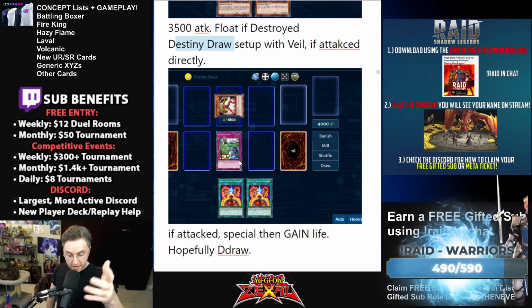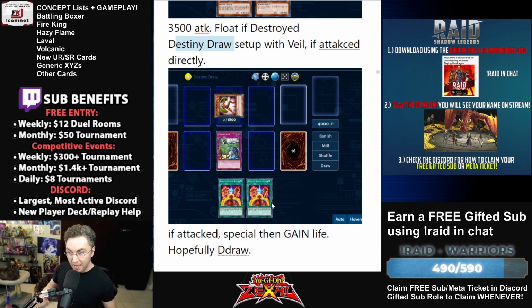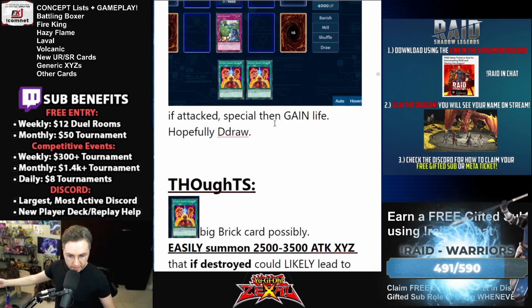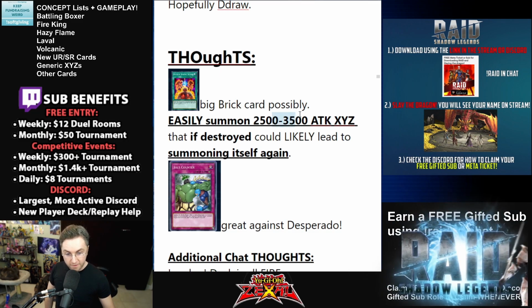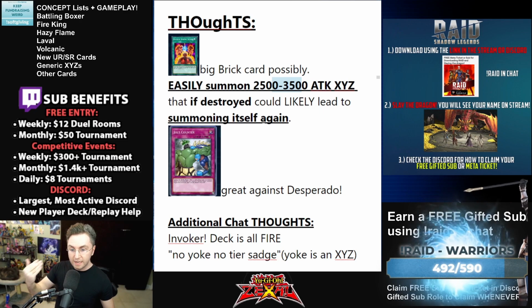And then here's even another opener where we had both of the spells being dead. So I'm not a big fan of the spell. I probably will not play it. So that is a good little understanding. Those are my thoughts, that I think that the spell could be a brick. The deck easily summons 2,500 to 3,500 attack exceed that if destroyed will likely lead into it being resummoned.